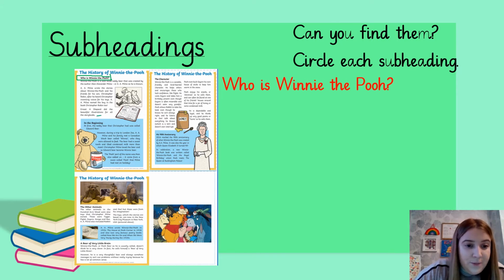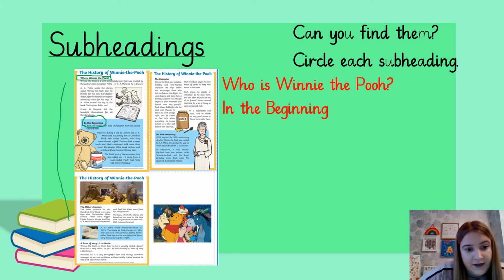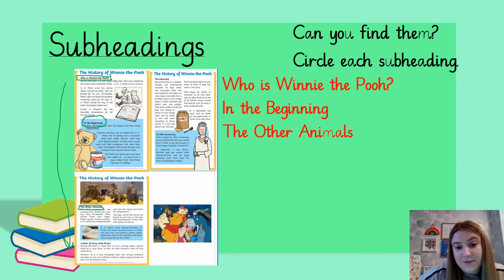And then there's another subheading that says In the Beginning. So I imagine that that's going to tell us the history, like we're thinking about the history of our superhero. This will provide us with the history of Winnie the Pooh. It moves down like a newspaper. I've done this before for you, the top then the bottom. Then the next one says the other animals. So we've just looked at some of the other animals in that skim and scan activity. So it's going to provide us with some information about them.